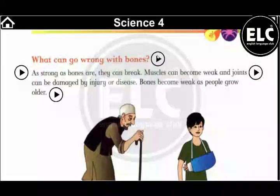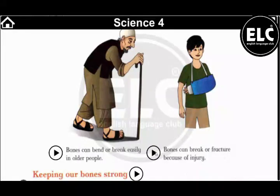What can go wrong with bones? As strong as bones are, they can break. Muscles can become weak and joints can be damaged by injury or disease. Bones become weak as people grow older. Bones can bend or break easily in older people. Bones can break or fracture because of injury.